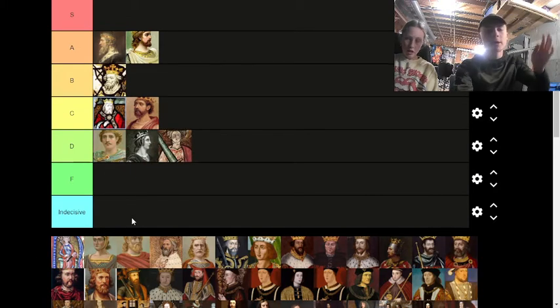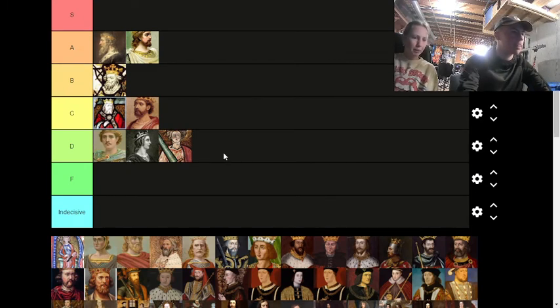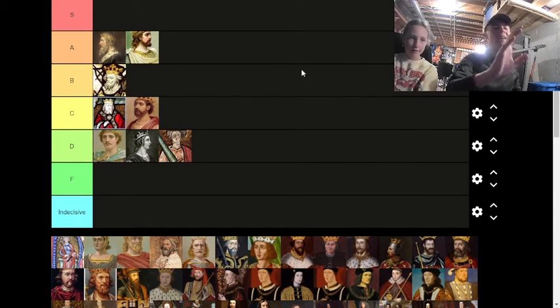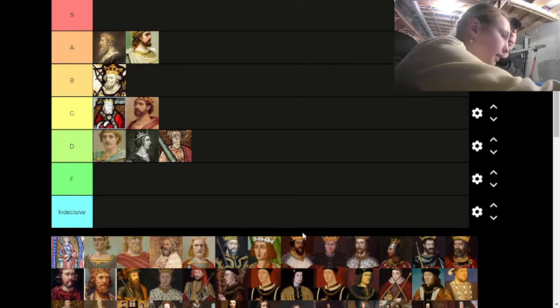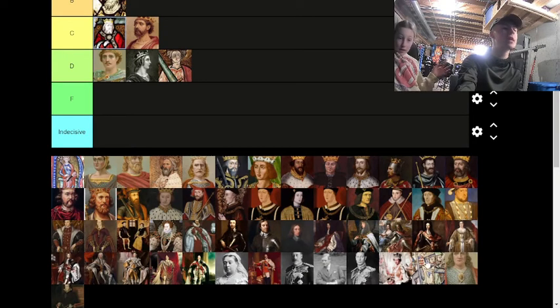The D's getting pretty packed, so I'm gonna stop using D. How is it getting packed? There's only 3 people in there. Well, 3 out of. That's a lot. I'm trying to save the S and F tiers. I don't want to use them too much. I have a lot of kings in mind that are going to be an F. The ruler is D. Oh, that's Henry the Sixth. It's not him. Next up is Sven Forkbeard.